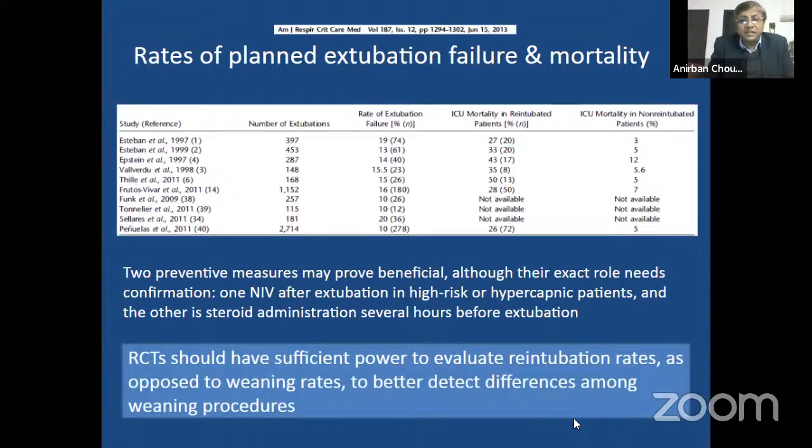But the only thing is that the RCTs should have sufficient power to evaluate reintubation rates, because most of the time the sample size was calculated based on the weaning failure. So it was not calculated on the reintubated patient rates, because the focus has always been on weaning failure or weaning success. Therefore, sometimes these figures may be a little misleading, although not that much.